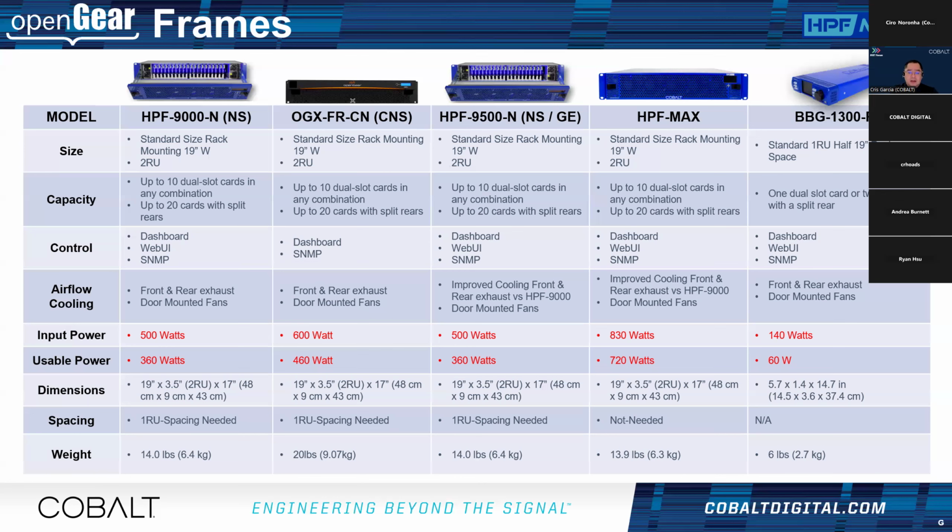The other thing is that besides that, the HPF Max, for example, we offer what we call sophisticated cooling.